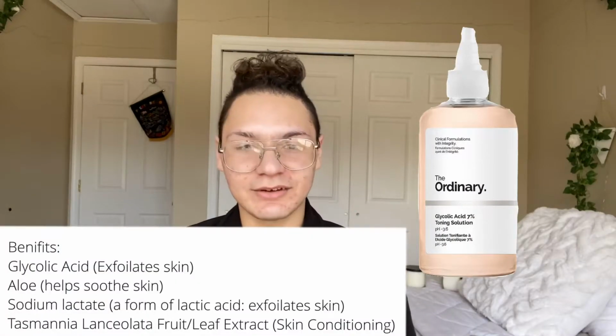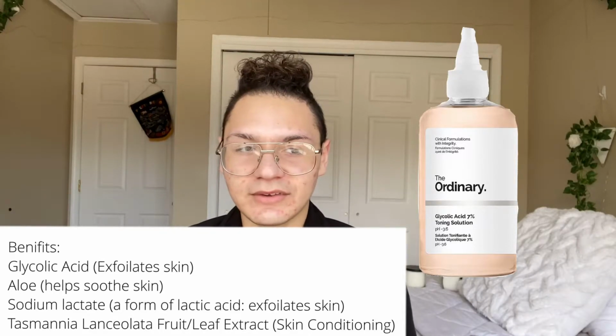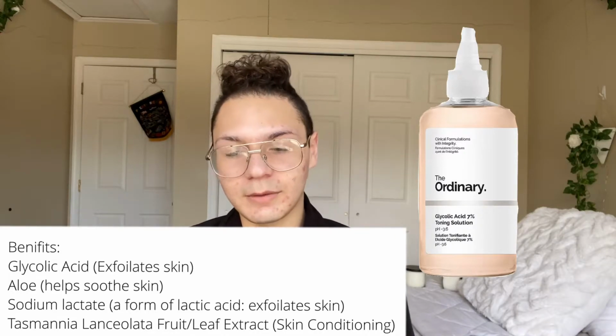glycolic toner from The Ordinary. The same reasons why, there's not much more to elaborate on that one rather than this one. It's still the same concept, except it's a little bit of a bigger bottle, I believe. And a lot of people go hard for The Ordinary, so pop off. I love CosRX. I've been incorporating more and more of their products in my skincare routine ever since I found them, and they're just a really great brand. Not all of their products are my favorite, but I definitely have my top 5 that I would always recommend.